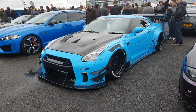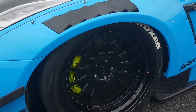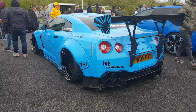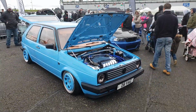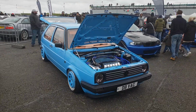This GTR is flipping mad. Liberty Walk body kit. I really like how, because of the design of the wheels, you can see the Liberty Performance brake calipers. Obviously, I already shouted out Ultimate Dubs, but if you haven't watched my USC video, go check it out. It gives you a full lowdown on what's going on in this car.